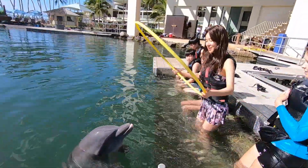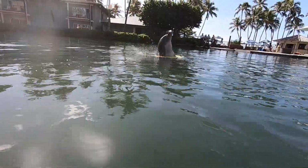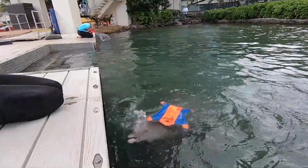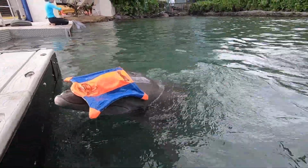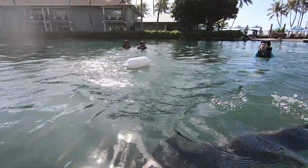Any of our new enrichment devices, we want to thoroughly look over, ensure that they're going to be able to withstand a 550-pound animal. Also, we want to make sure that they're what we call dolphin safe, so nothing they can entangle their bodies in, nothing that they'd easily be able to ingest.